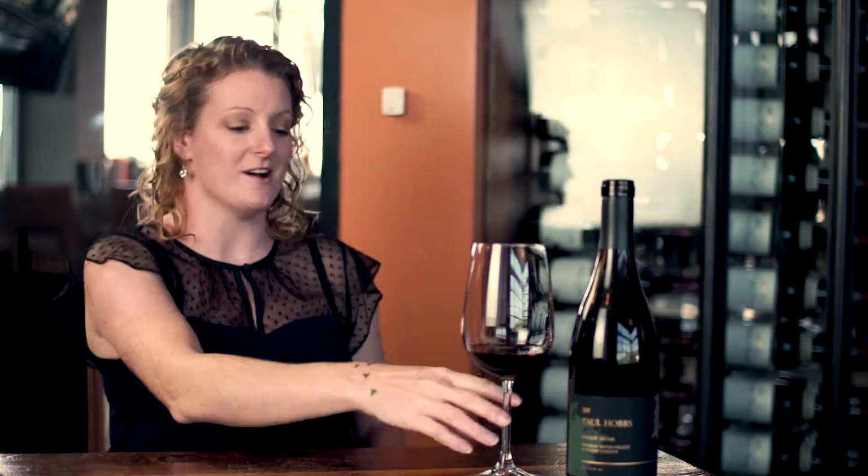I think we can confirm there's not a lot of earth here. There's no rocks, there's no sticks, there's no moss, but there's a ton of that oak, right? So we've got all the vanilla, we've got pumpkin pie spices. I think we could even say that there's a little bit of chocolate here.